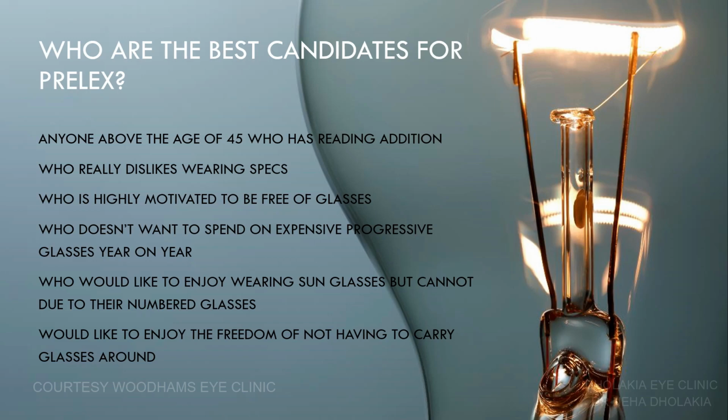Who are the best candidates for PreLEX? Anyone above the age of 45 who has a reading addiction, has experienced reading glasses. Especially somebody above 50 is a very good candidate.